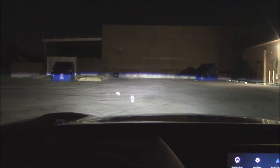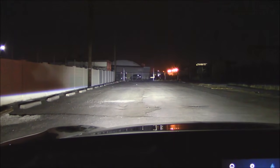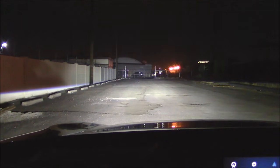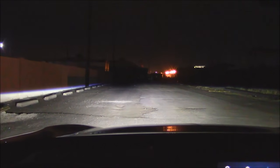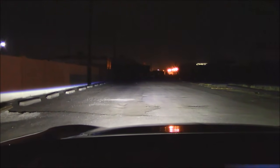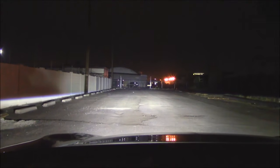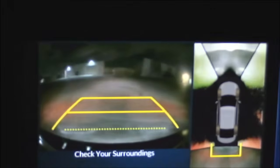Here we have the low beams on a wall 100 feet away, very bright. Height, average enough. Good for city driving, I suppose. High beams, very bright. High beams on the building 300 feet away. Very bright, very wide. No problem here. Go to low beam. Goes out about 80% of the way on the right and around 60% on the left. Overall, pretty good headlights. And here's what the rear view camera looks like in the dark.